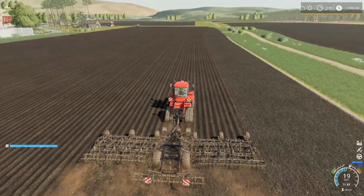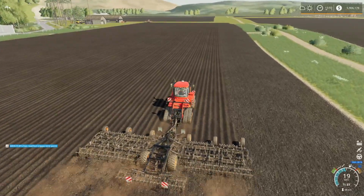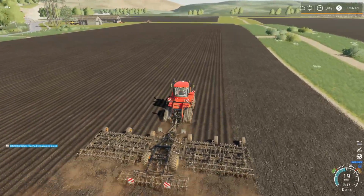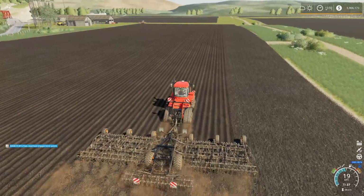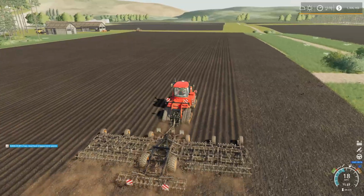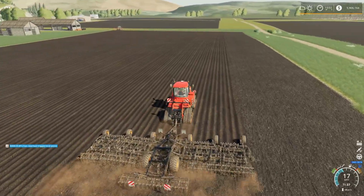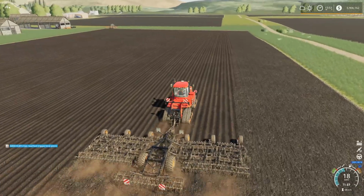So yeah, we are planting canola in these 3 fields down here, so we'll have to wait and see in a couple days when it comes time for harvest if I keep it for the pigs or do I sell it outright. But we're gaining on the pig food a little bit, which is good. The chickens seem to be fine.